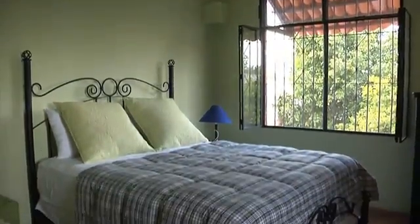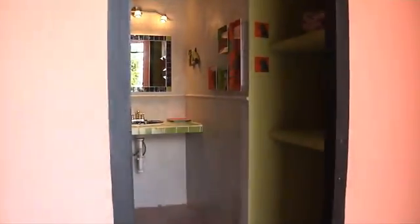So up here what we have is 2 bedrooms and a bathroom that they share, and they've put high ceilings up here as well so that it feels like the rest of the house. There's also access in a couple of places to all the rest of the roofs and the roof deck areas.